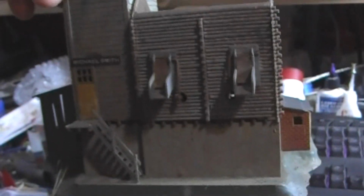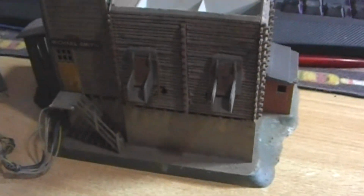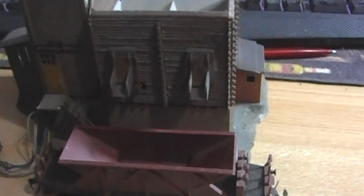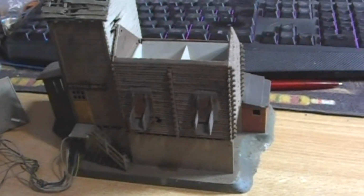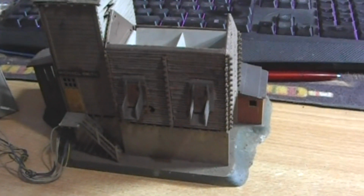And I suppose the idea is the truck would drive in and it would go up an elevator there and then feed the chutes. Then you have your wagons or rail vehicles, such as the one supplied, which is a UF operating hopper. Never seen one of them before, but yeah, so that would come along and fill up. But I've just had a look, they still make the kit. It's about, well, between £70 and £90 depending on where you go. I got it for £9.50.